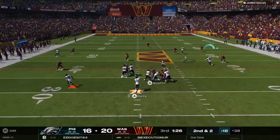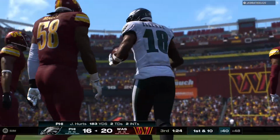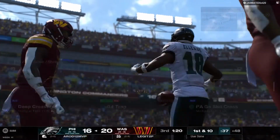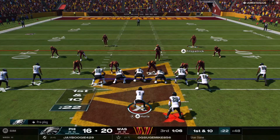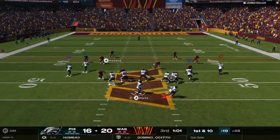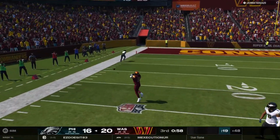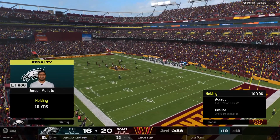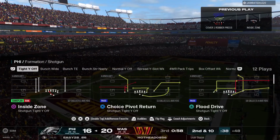Throwing from the gun, it's Hurts. Firing quickly here, and that's complete. And he'll be taken down, but not before he works it past the 50. 50 catches for him now on the year, and he's got a first down. They'll set up to throw. Incomplete, but a penalty flag is down in the backfield. Let's get the call. So they say no to the penalty. The incompletion stands. It'll be 2nd and 10.